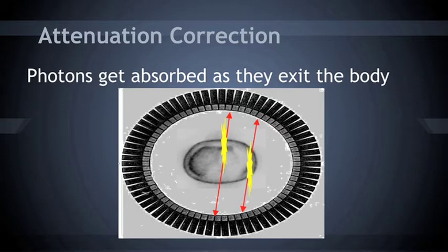If you have an incident positron interacting with one of the patient's electrons, you'll get 2 photons traveling in opposite directions, and if you're lucky, they will both get detected simultaneously. But sometimes those photons can get blocked, and you can see on the image, the closer you are to the center of the image, the more attenuation you have.